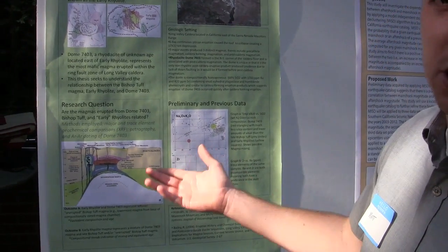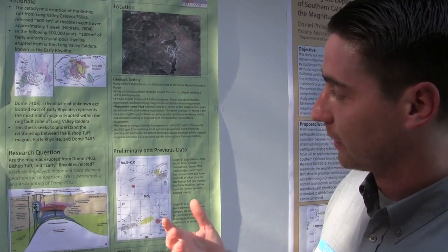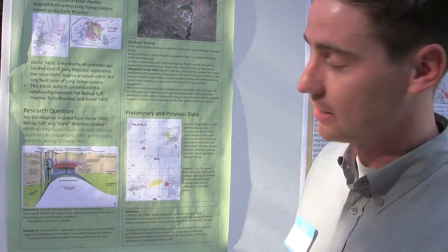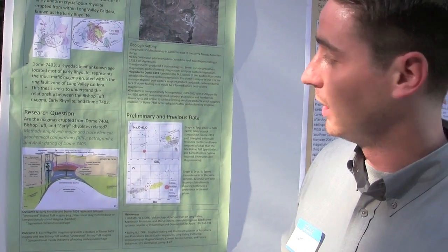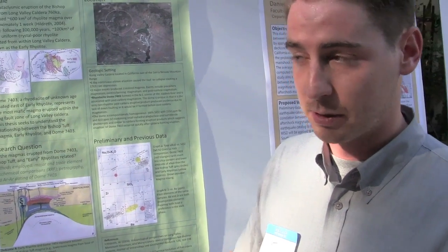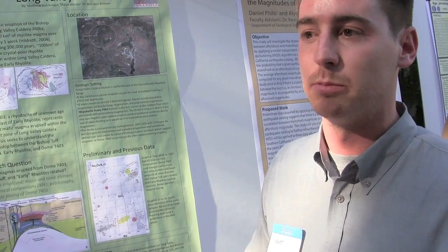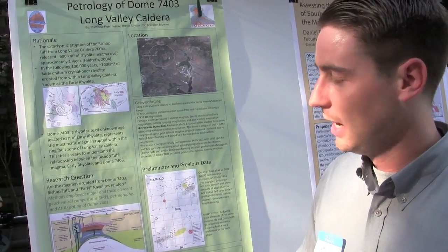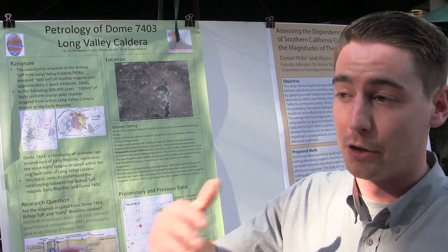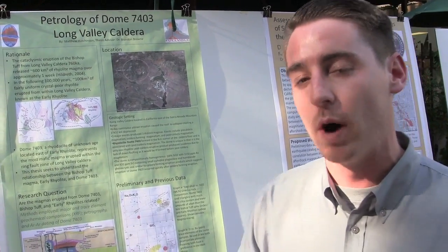I'm going to look at major and trace elements to get a better understanding of the different chemical compositions involved. I'm going to do petrography using thin sections. I'm going to date the dome using argon-argon dating, on hornblende crystals associated with that dome, with the potassium. And I'm going to try and see if there's any relation between the different events that have occurred, to get a better understanding of the area and other calderas that have formed in other places with resurgent domes, to get an idea of when they had formed.